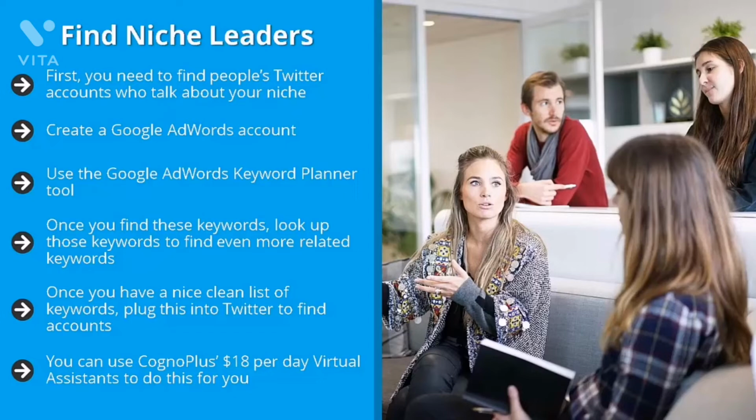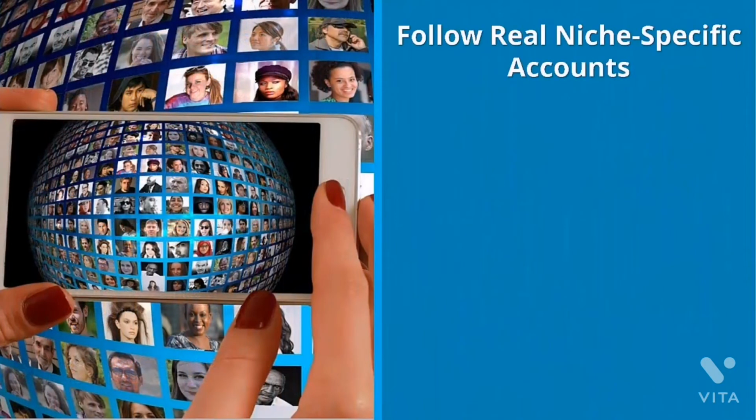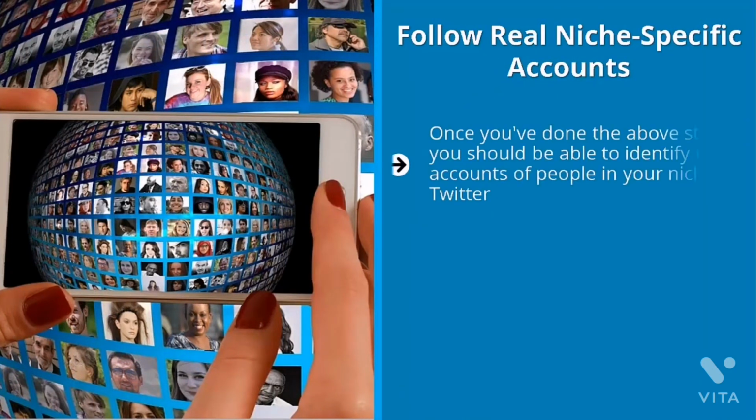For only $18, you get a person's full 8-hour day of labor. This person can use Google AdWords for you, find the right keywords, filter the keywords, go through Twitter, find the accounts, get the hashtags, and follow those accounts. Follow real niche-specific accounts. Once you've done the above steps, you should be able to identify the accounts of people in your niche on Twitter.